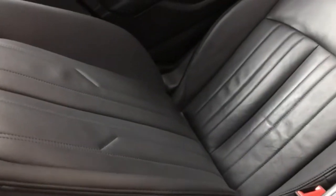Inside we have these lovely leather sports seats. They are more comfort than sport though, I must say, but they do the job of being comfy very well. Decent bolsters on the side and the base to keep you in place, but yeah, they are more focused for comfort.